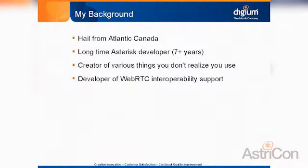I'm a Canadian. I hail from Atlantic Canada. Yes, James just said he finally realized. I've been doing Asterisk development for quite a while, 7+ years. I once tried to figure out how long, but I lost track, really. And I'm the guy who did the WebRTC support within Asterisk itself. I basically did all the code for that.